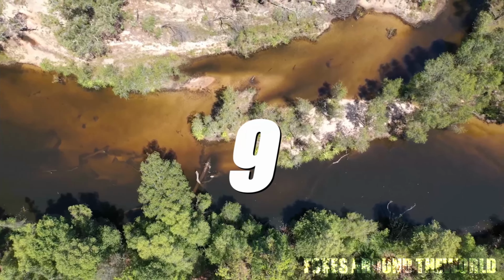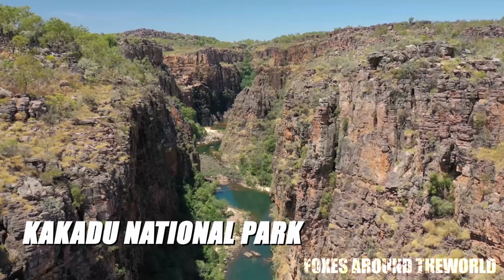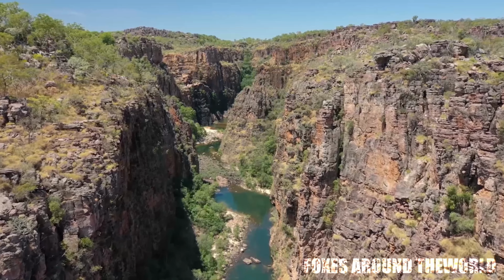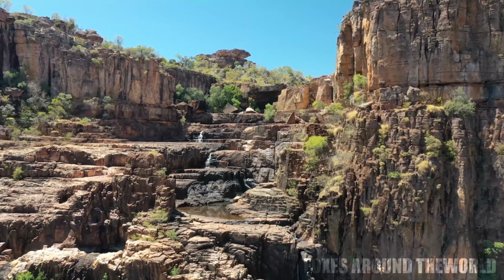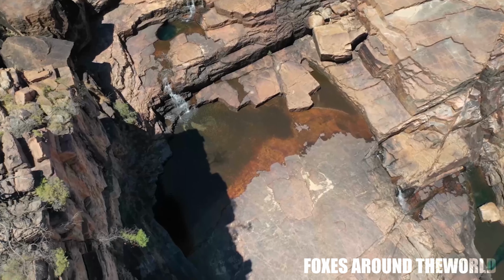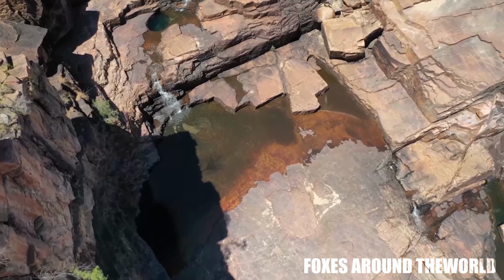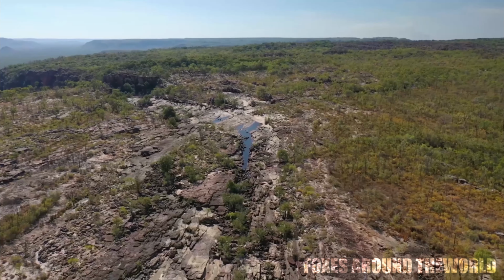Number 9. Kakadu National Park. Kakadu National Park is a UNESCO World Heritage Site located in northern Australia, in the Northern Territory. It was inscribed on the World Heritage List in 1981 based on its unique cultural and natural value.